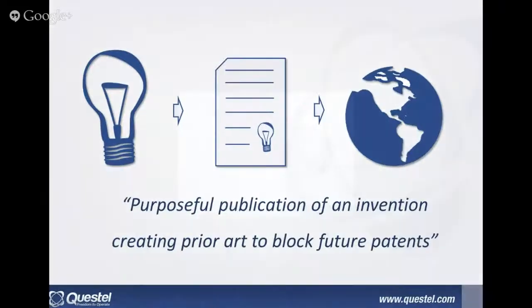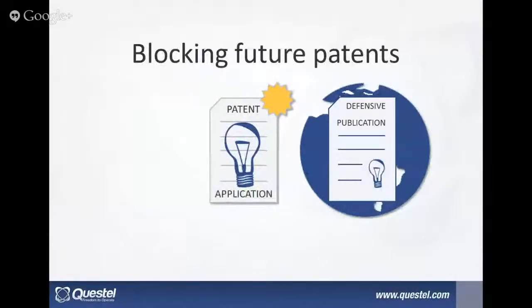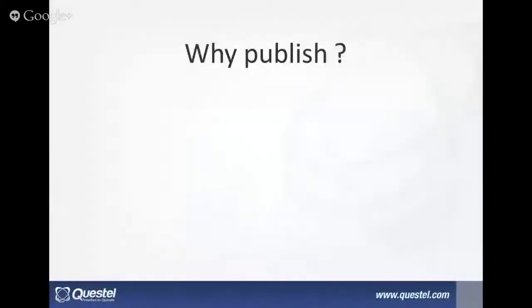And this blocks patents because new patent applications are judged against existing prior art. So if you've made a publication of an invention into the prior art, when a new application comes along on the same thing, the examiners can see that the idea isn't new and the patent application gets rejected. So that's the basics of what defensive publication is. Let's get into why people publish.